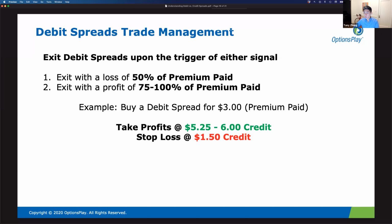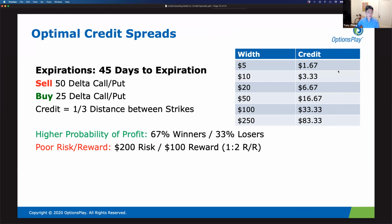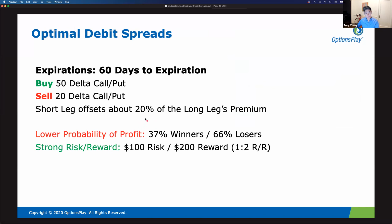Good question. Andrew is asking, what would be the ideal percentage of credit to receive for a calendar vertical spread? Many thanks. So I guess if your question is, if a debit spread, you collect 20% of the long leg's premium, the calendar spread really depends on how far out that you're buying, or the difference between the expirations. If you're buying a 3-year option and then you're selling a 1-month option against it, you're obviously going to collect a much smaller percentage. So it's hard for me to nail down a specific percentage.